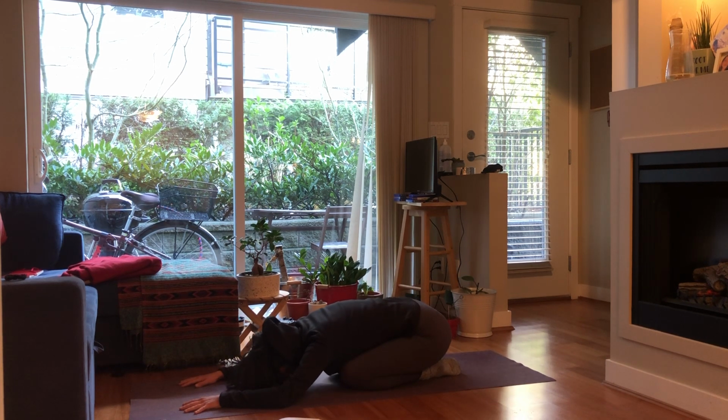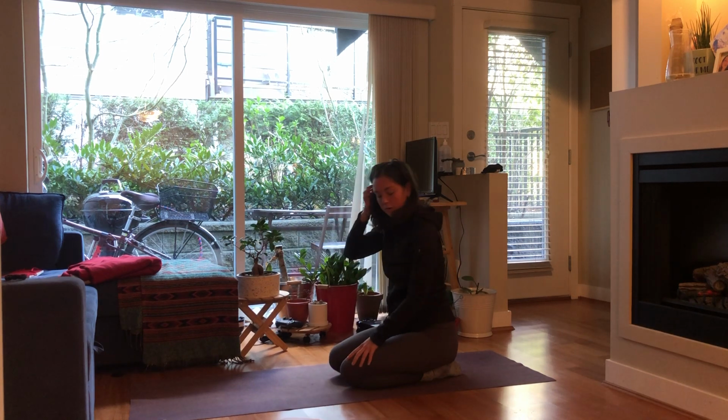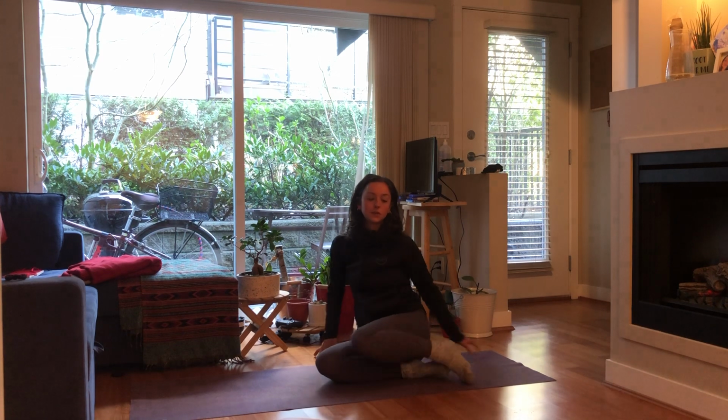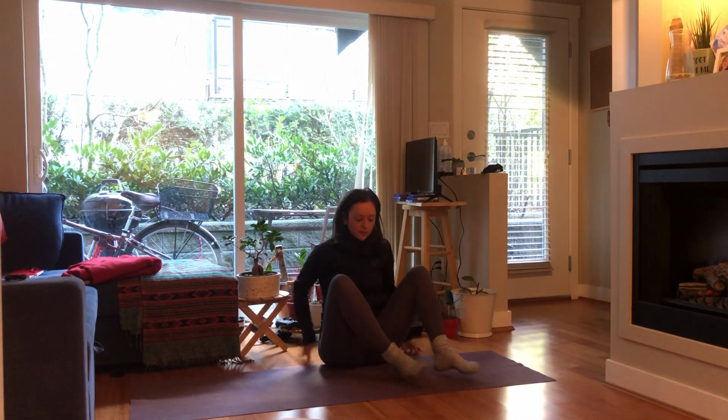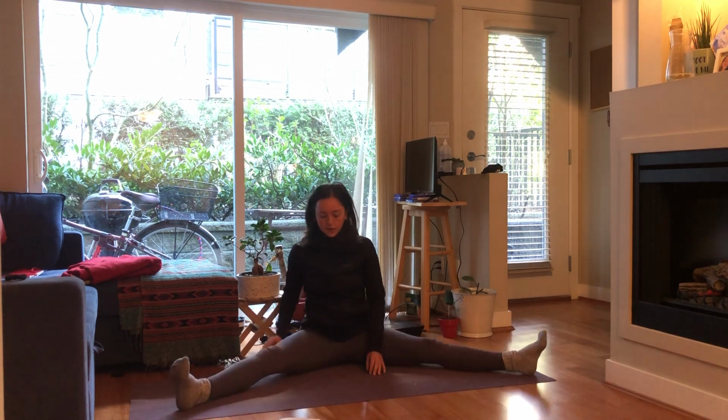Really good. Take your time to walk your hands back up towards your knees and come and sit all the way down on the floor. So you can face the side of your mat for this next one. It's a peacock pose, and bring your legs nice and wide.